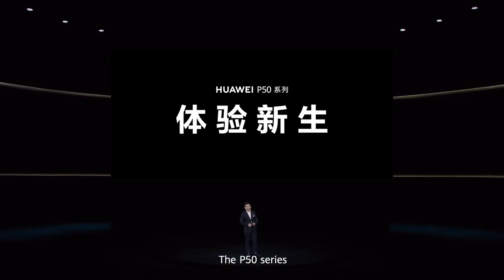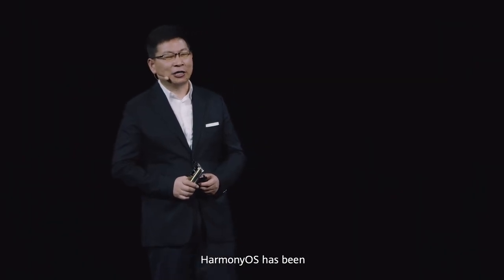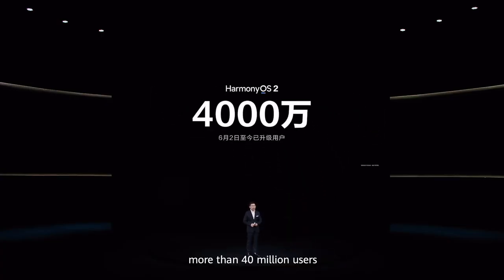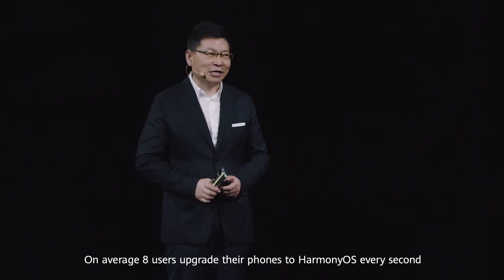The P50 series reimagines the mobile experience. HarmonyOS has been made available to our existing users since the 2nd of June. As of today, more than 40 million users have upgraded their phones to HarmonyOS 2. On average, 8 users upgrade their phones to HarmonyOS per second.